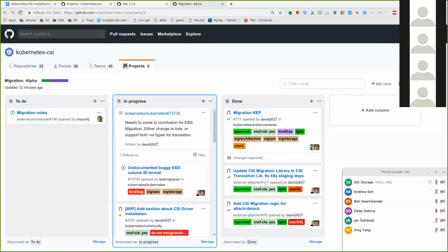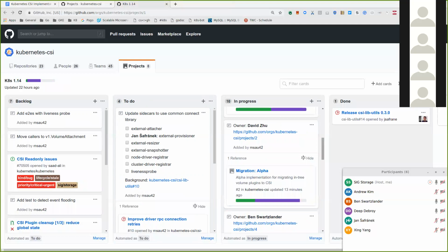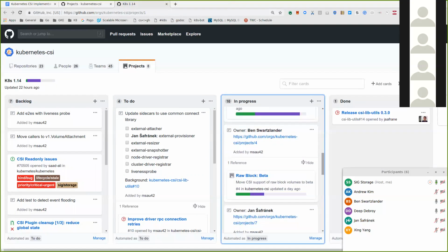Okay, awesome. If you have a chance, could you add all those PRs to here so that we can keep track of that? Oh, to the main board. Okay. Yeah, to the migration board here. I don't see the OpenStack stuff, so all right. Next up is block. Yeah, no changes on this one.